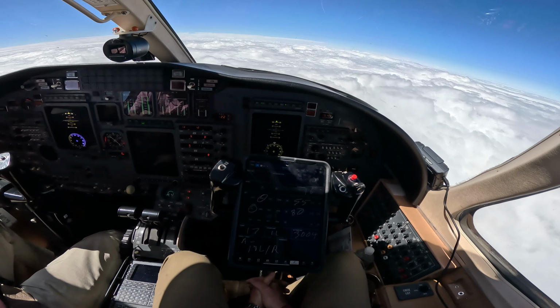FedEx 167 heading 160. Number 5 Kilo Sierra, descend and maintain 2000. 2000, airport in sight, 5 Kilo Sierra. Number 5 Kilo Sierra, cleared visual approach, runway 18 left. Cleared visual, 18 left, 585 Kilo Sierra.